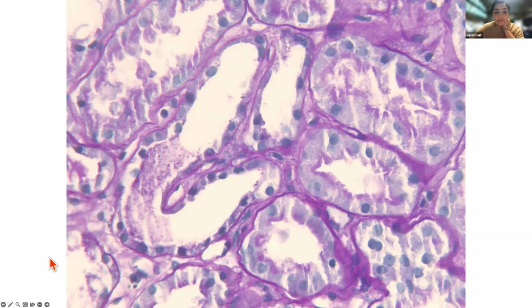Another PAS stain, looking at the tubules, and then again, is this the same thing? Yeah, and that too, right there, nice. You could see the loss of brush border and thinning of the epithelium going along with ATN in a couple of those tubules.